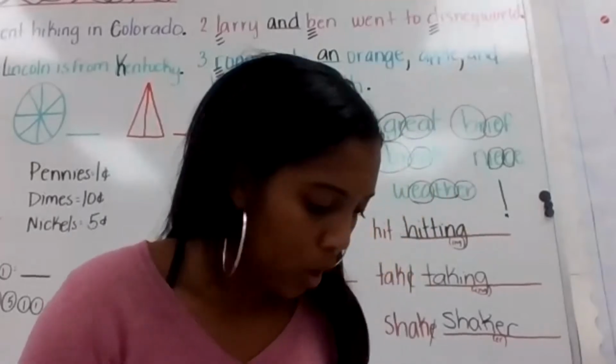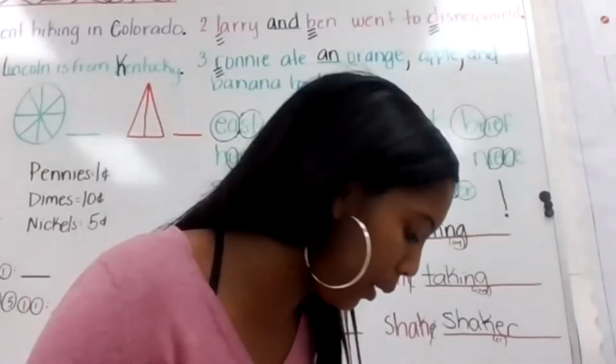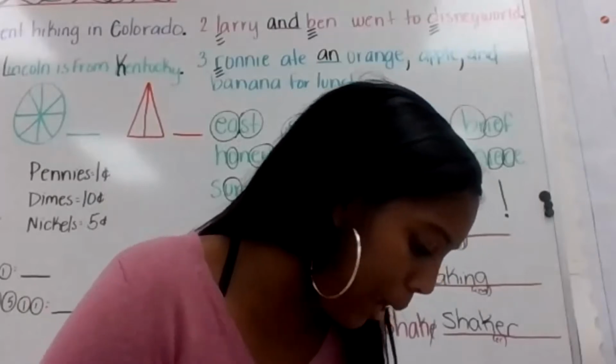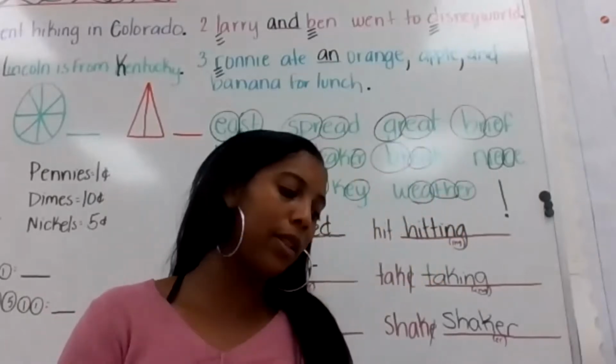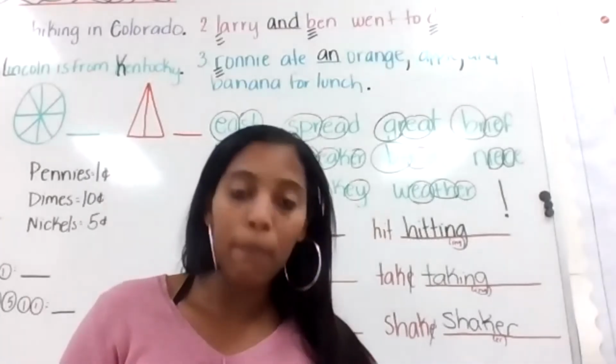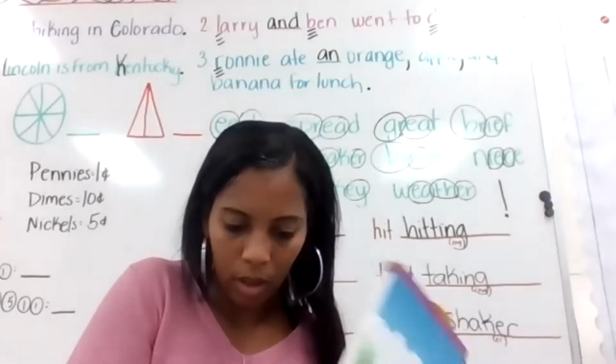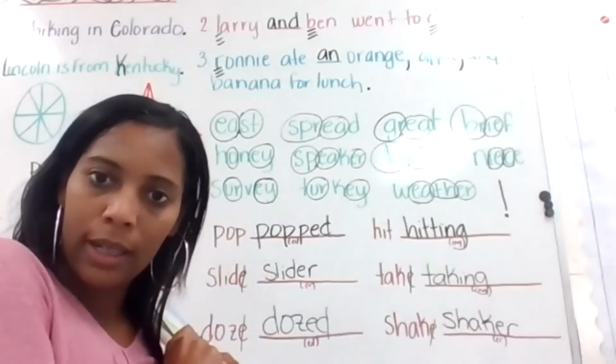Good job. Okay, so make sure you finish your page if you hadn't done it already. I'm sure some of you probably have. But if you haven't, you have to add some suffixes, and then on the back you have to do rhyme and subject and predicate practice. Okay, good. So that is it for our phonics today. Let's go ahead and move on.